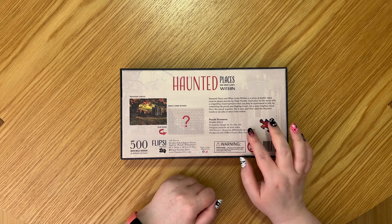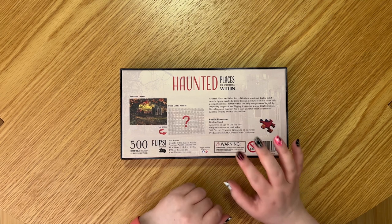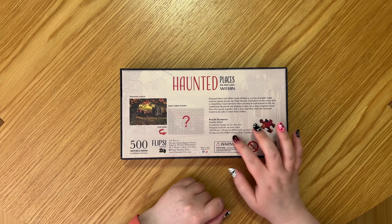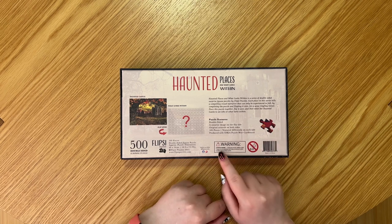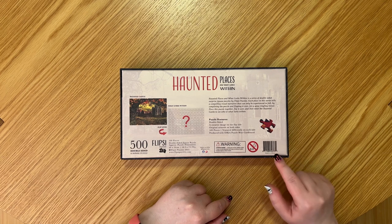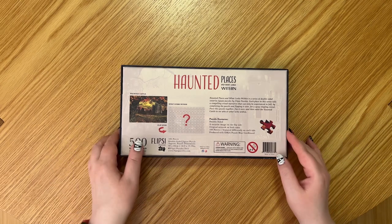And from what I've heard, that is quite a nice, good quality puzzle board. It might even be what Ravensburger is made from, I'm not too sure. And then we've just got a choking hazard warning and a little warning, I guess, not for kids age 0 to 3, and a barcode and made in China. So I guess let's open this up.